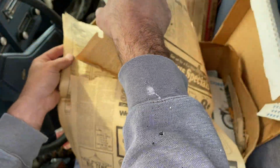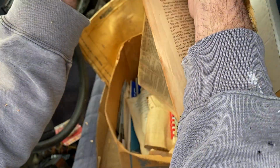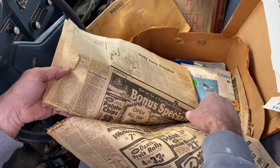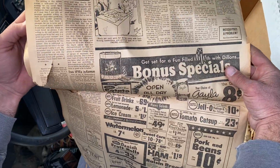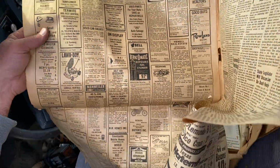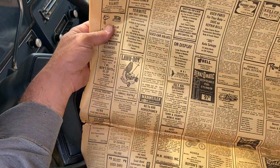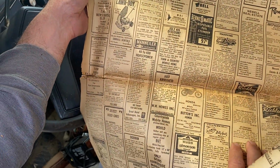Well, yeah, they're kind of falling apart. Let's see if we can get one of these opened up. We may have to take these into the shop and do them later. It's not wanting to cooperate here. There's a little bit. Here we go. Here's some classified ads.